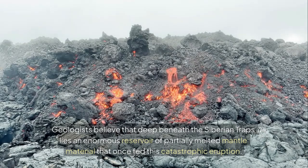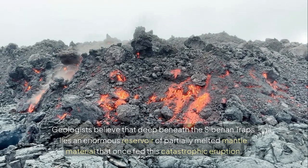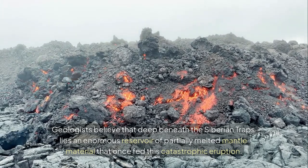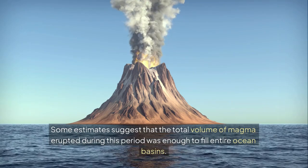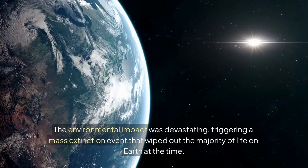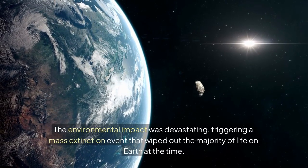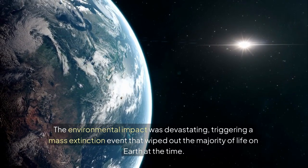Geologists believe that deep beneath the Siberian Traps lies an enormous reservoir of partially melted mantle material that once fed this catastrophic eruption. Some estimates suggest that the total volume of magma erupted during this period was enough to fill entire ocean basins. The environmental impact was devastating, triggering a mass extinction event that wiped out the majority of life on Earth at the time.